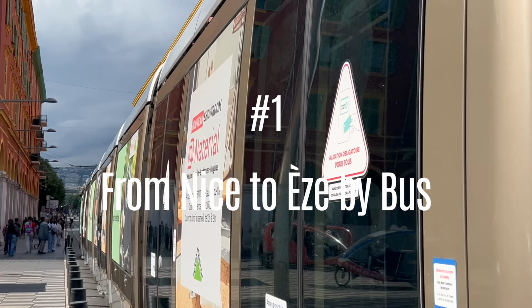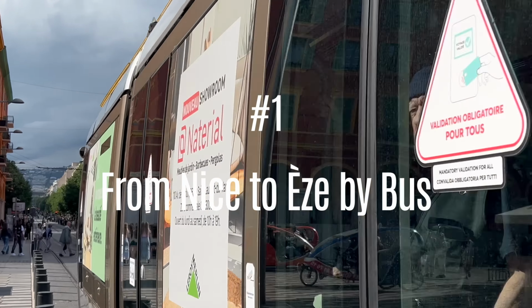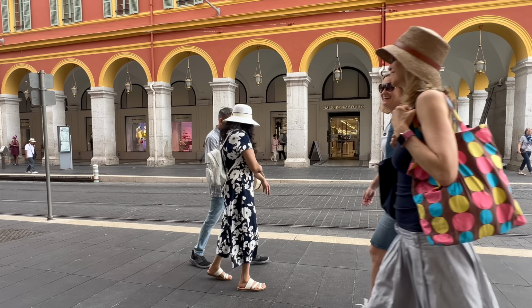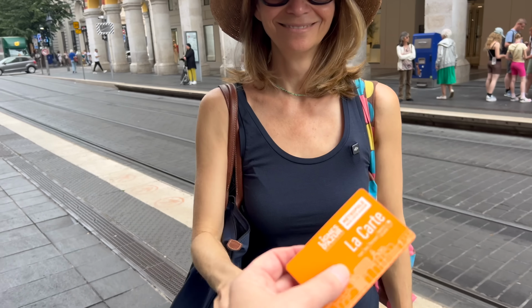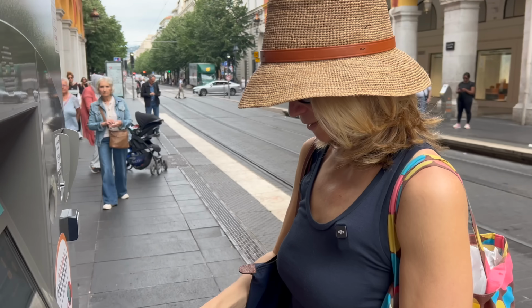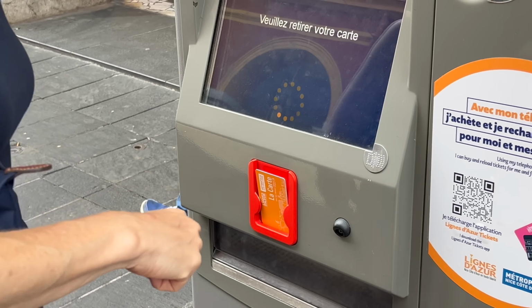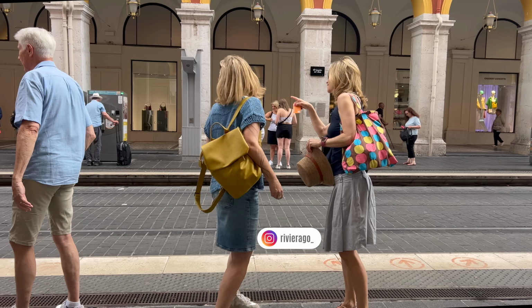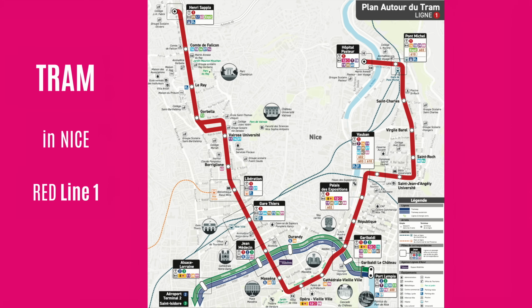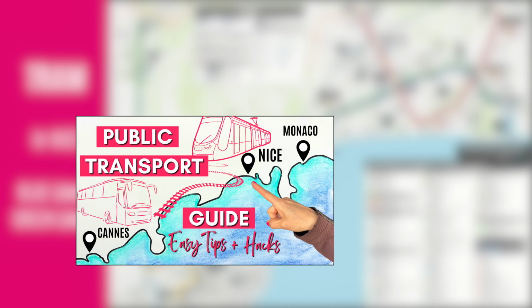We're kicking off our day trip, a real classic by the way, right here at Place Masséna, the heart of Nice. To catch the bus to Eze Village, we first need to hop on the tram for a few stops. The tram ticket? Anya and I share La Carte, and it covers both the short tram ride and the longer bus trip up to Eze. If you want to know more about how public transport works in Nice, check out our dedicated video on that.